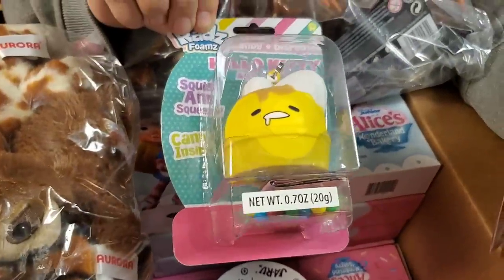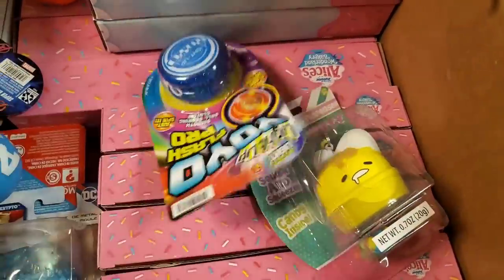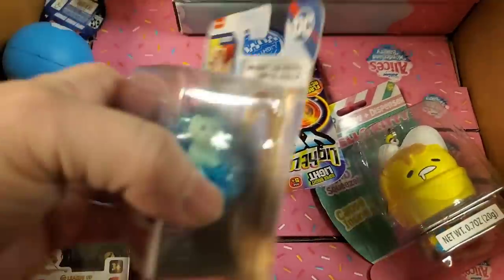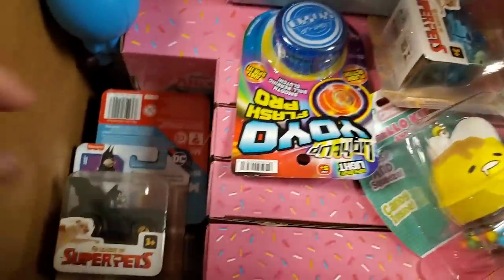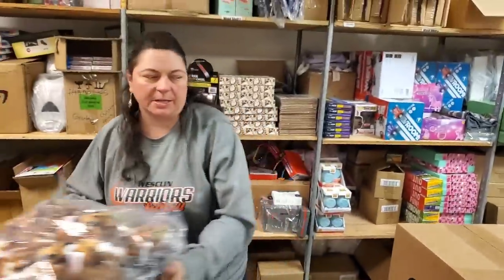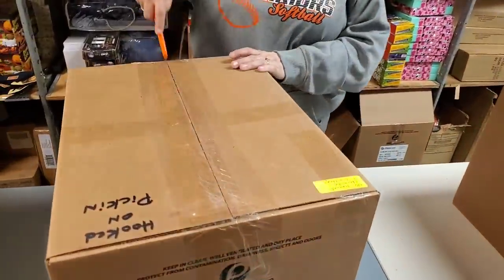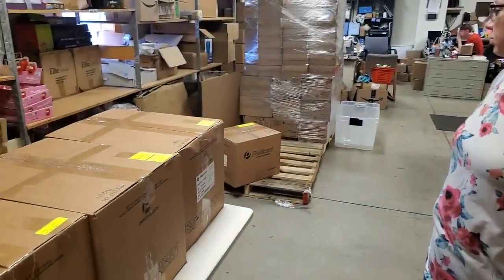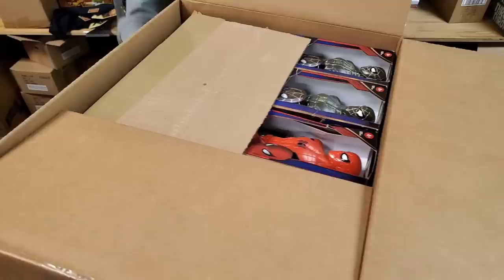Keychains. Hello Kitty. Beautiful. Keychains. Light up yo-yo. More of that Alice. We got a ton of those Alice baking kits. Cool. Little toys. Super pets. DC Super pets. A bunch of just randomness in this box. One box left on the pallet. We have other pallets en route.